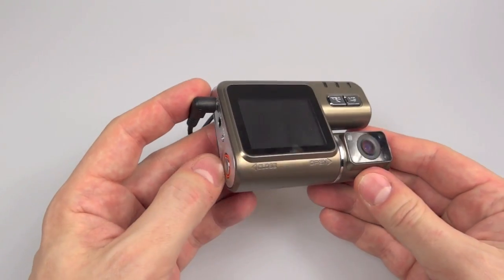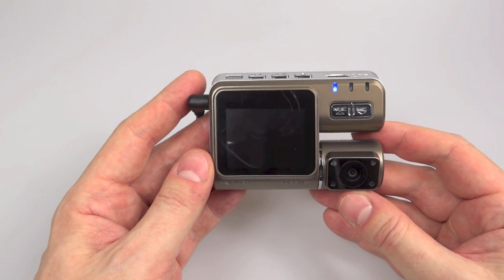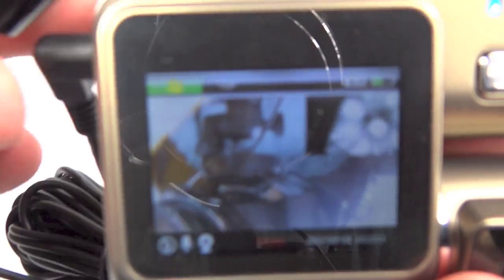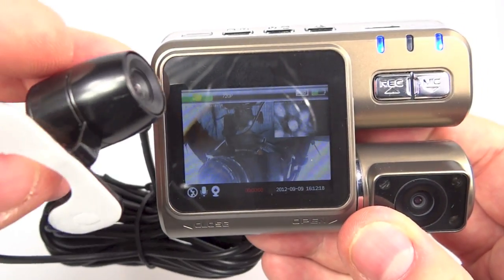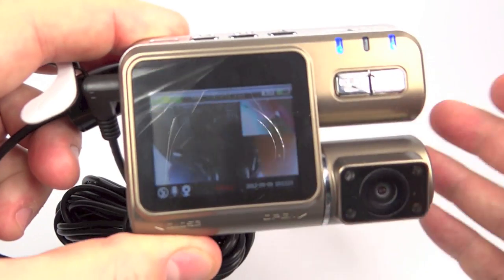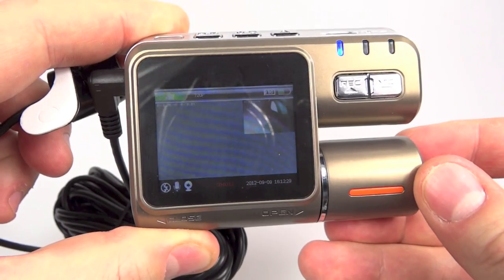Now we'll just switch the camera on and have a quick look at it. There's the blue light coming on now to show it's on, and then the screen comes on. We'll just see how these two cameras work. Well, as you can see from the screen here, it's a picture-in-picture job. There's the camera at the top right, which is the rear one, in that little square there, and then the main camera takes up the rest of the screen, as you can see from my thumb here, but it's upside down at the moment. That's because it's supposed to point that way out.